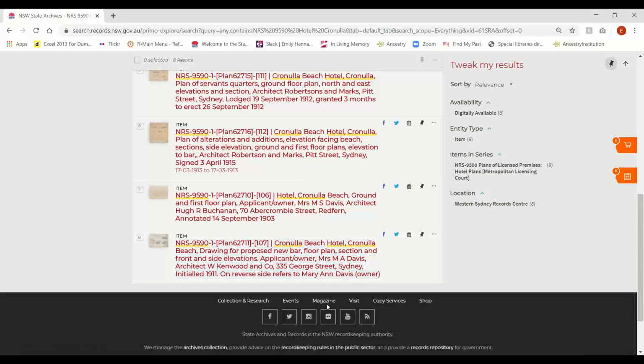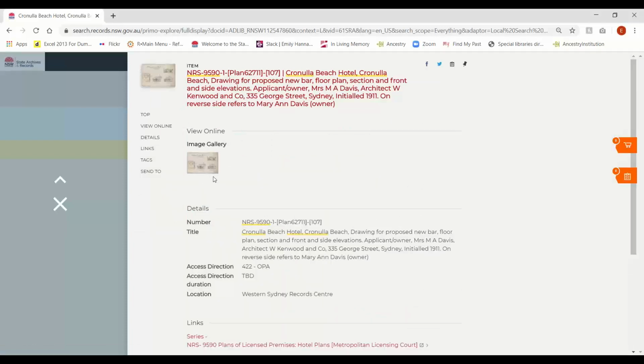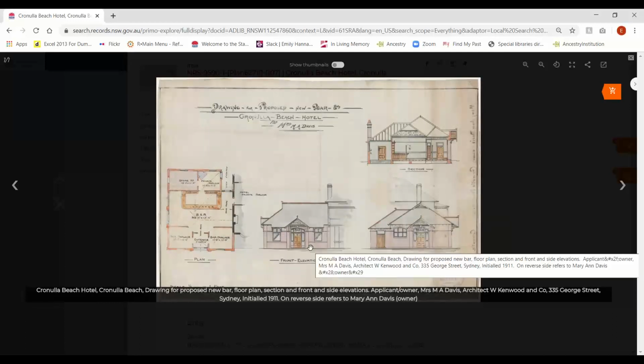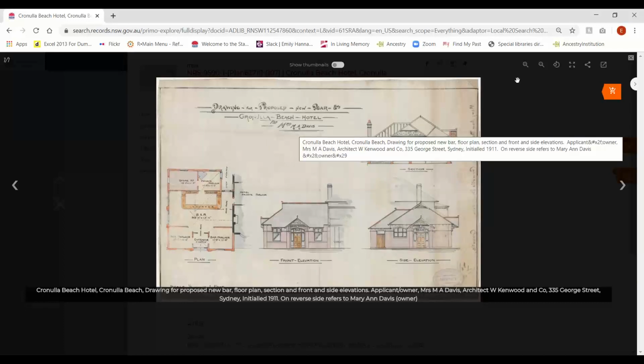So we've got this plan here, which is some proposed changes for a new bar, and includes a floor plan, front and side sections and elevations and things. So over on the side, it's showing the bits that they want to change. And you can see the front elevation in a little bit more detail and colour than we saw it in the original plans there. Mrs. M.A. Davis.